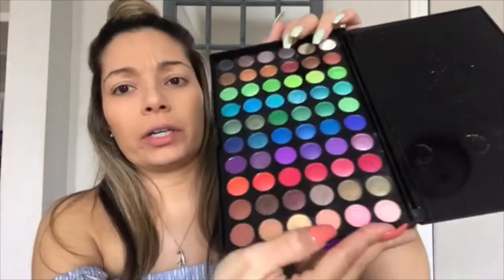So you have lots of choices when it comes to color. I'm gonna take this color here. It's like a beigey, pinkish. Oh, this one right here. It looks very pink on camera, but it's more like a skin tone. They don't come with names, so like a skin tone color.